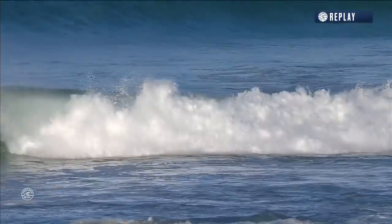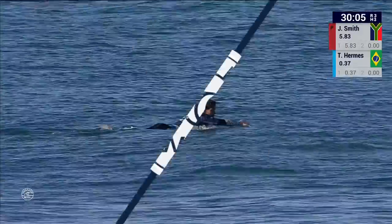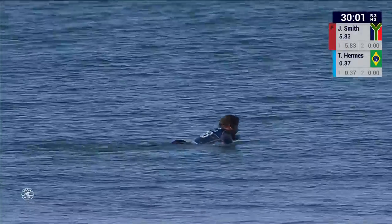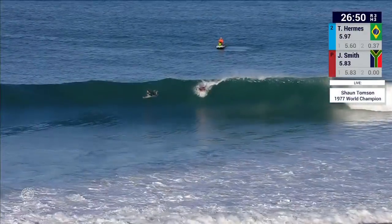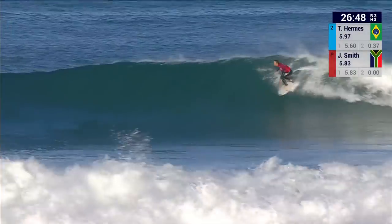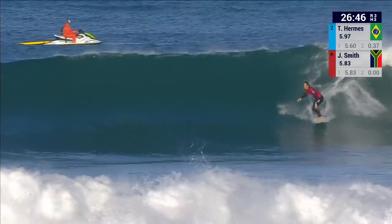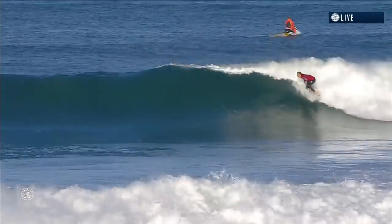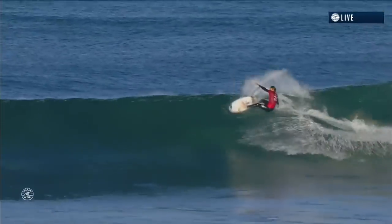He's kind of trying to set that inside rail, but board landed flat, tracked out, and he went over the handlebars. So unfortunate there for both guys going down on their opening rides. As we watch Jordy now getting himself down the line. He's been mixing up his quiver this season.